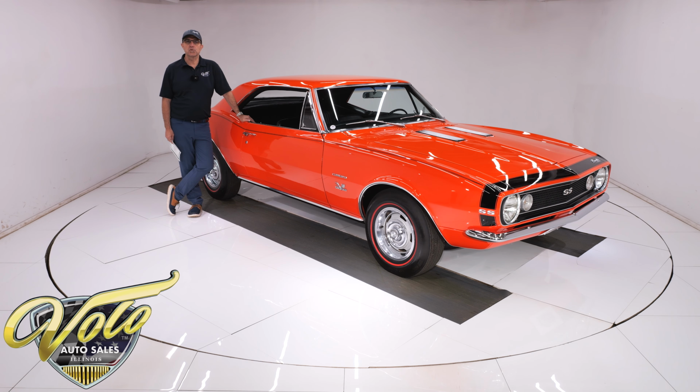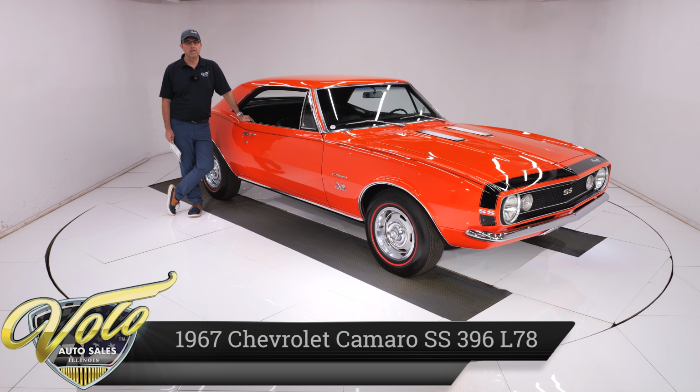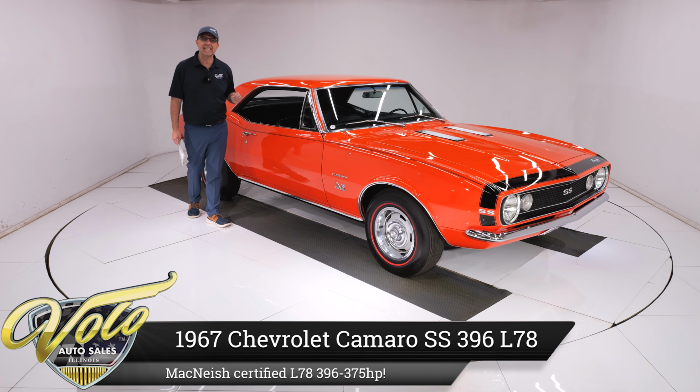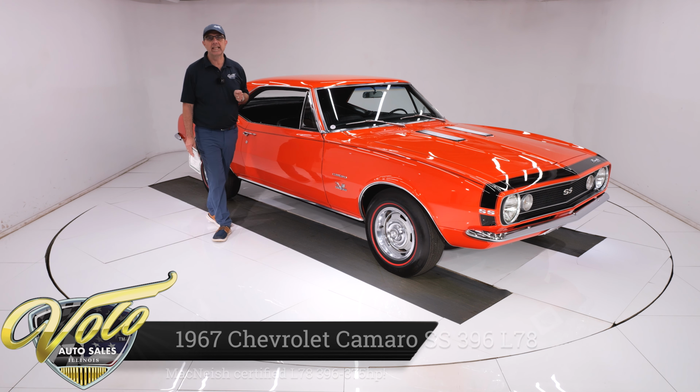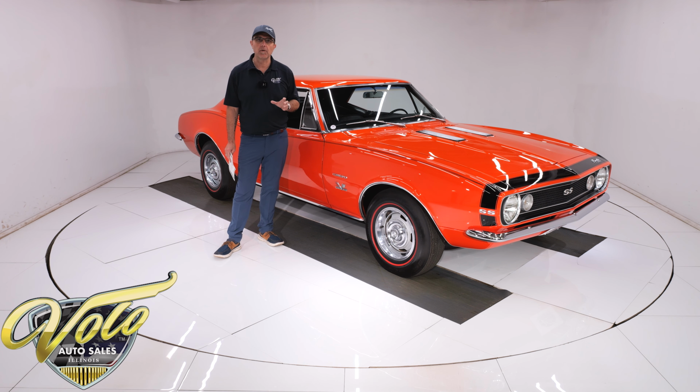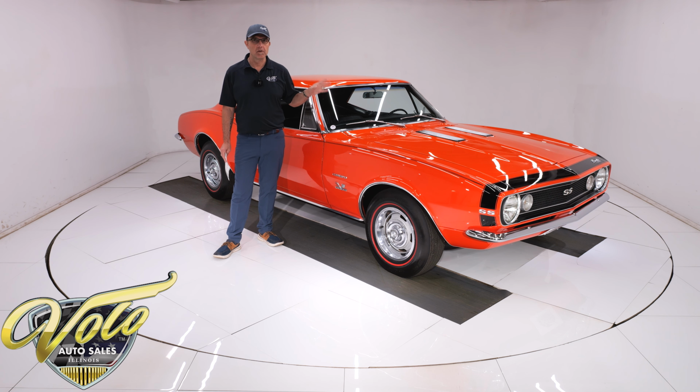We have got one extremely rare, extremely desirable 1967 Camaro SS396. It's a documented L78. That is a 375 horsepower motor, which actually Chevy lied. They dyno tuned it at 425 horsepower. This one is documented by Camaro High Performance Inc.